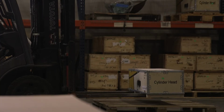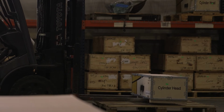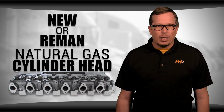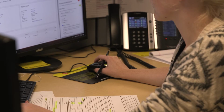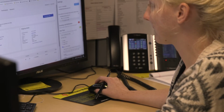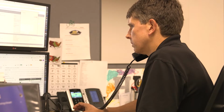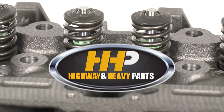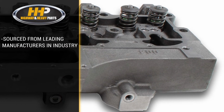Recently, there's been a shortage of components for these engines, and it's been difficult for people to find the parts that they need. You might be nervous to buy a head from a non-OEM supplier, in case the part fails and you're out even more time and money. But when you buy from Highway and Heavy Parts, you don't have to settle for inferior parts for your natural gas engine. We have an option of a brand new, never been welded cylinder head. And we source our parts from the highest quality suppliers.